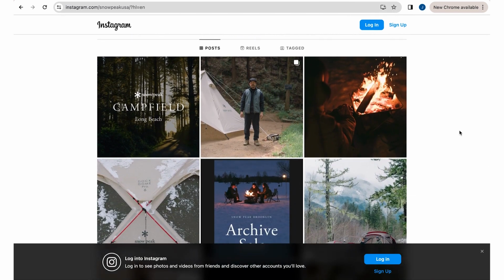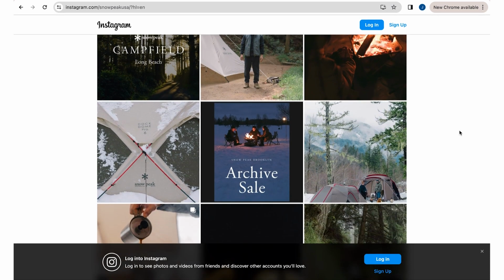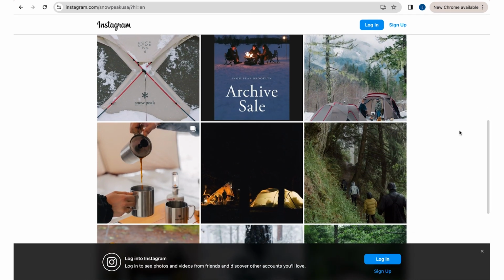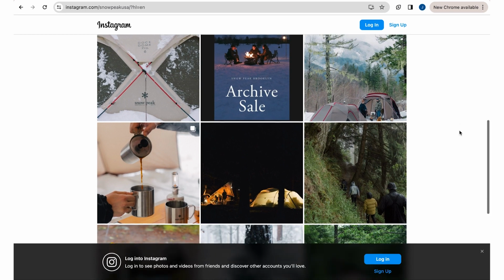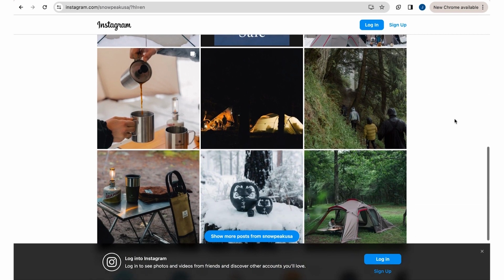I mean, they're Japanese. We've got this aesthetic. We've got a crackling campfire. Okay, here's snow. Here's snow. So they're on season. This is really focused on how you're living outside. This is how you can create a comfy camp this time of year. It's on season content. They're hiking.